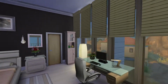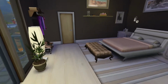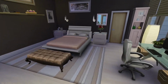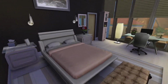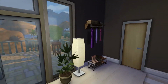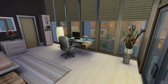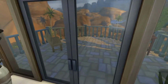Anyway, this is the lovely bedroom, which I love the color choice on, with a very dark brown wallpaper here with a light wooden flooring, and then this white and pink or peach colored kind of thing repeating itself through here. Quite the feminine touch, but I think it looks lovely. They don't have a study in this house, so I chose to put a little desk here where you overlook the beautiful view while you're sitting and working.